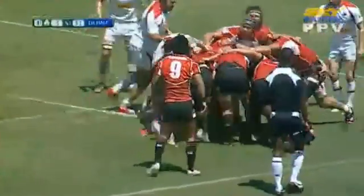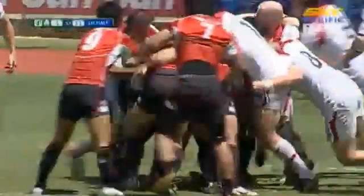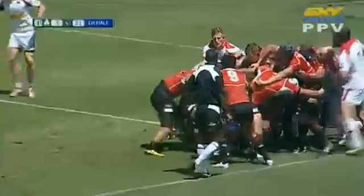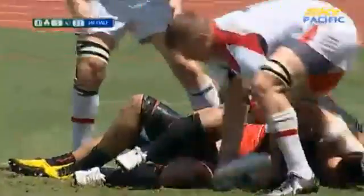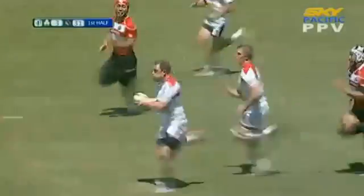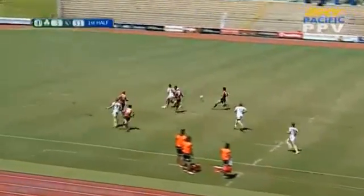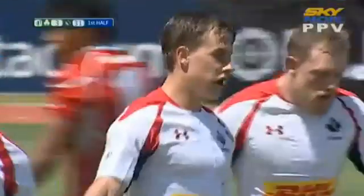So will it be another, perhaps a rolling maul here again? They're going forward with the rolling maul, but no, they didn't get good ball to the halfback, so can't deliver it to the back line. And yes, that is the option. Now they're having the ball. They're going forward. Going now to the left. Japanese controlling it at the moment. The number 1 is on the offside.